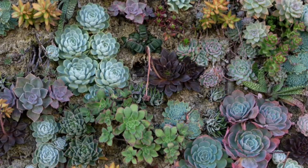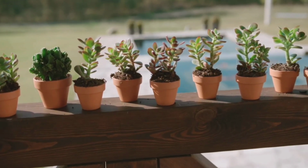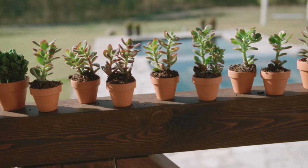They will just get leggy. You may have to propagate them in the springtime, but you're going to have a lot more to propagate, so you'll have a lot more plants later too. To combat the legginess, you can just put a grow light directly over them and they will do just fine.